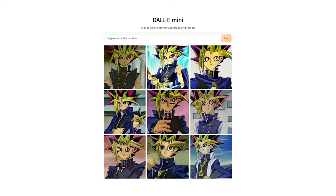Left? There's another Yugi in the background. Two Yugis. It's been doing that with the Mario prompts as well. Yeah, it did. Yeah. Top right looks like it's got a severe case of Innsmouth look. Like he's turning into a fish man. Yeah. Alright, that was a brief distraction because another dimension, Shadow Realm, same thing basically.